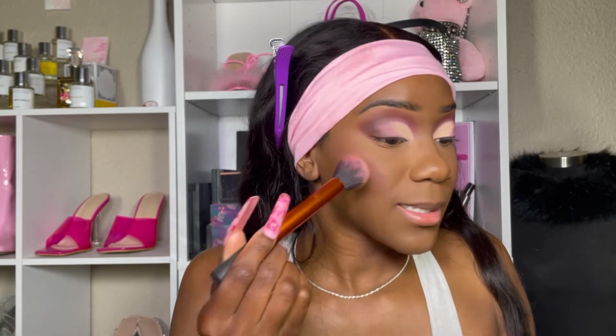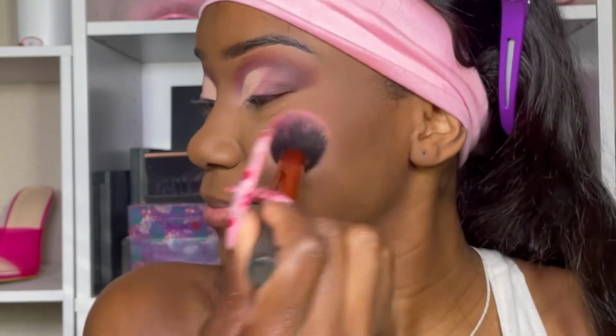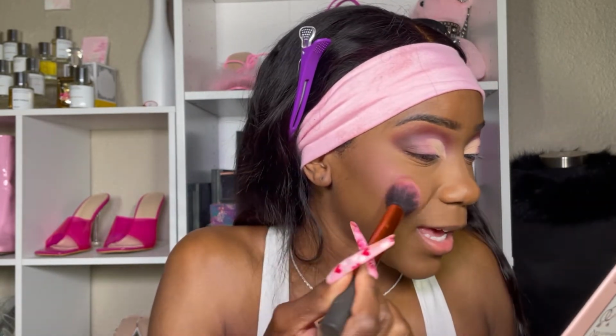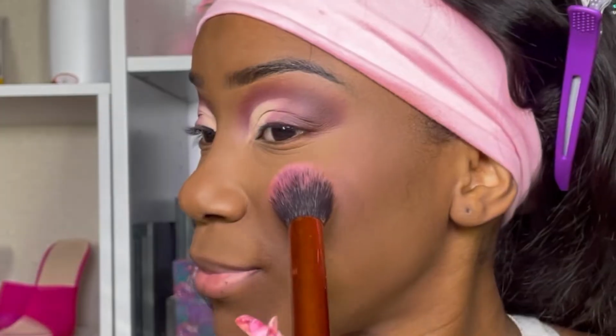And then I'm gonna go in with some Paradise. And then a little Forever Yours. Hopefully this doesn't make it ashy. So we just gonna lighten. Yeah, that's the color I was looking for.